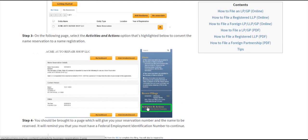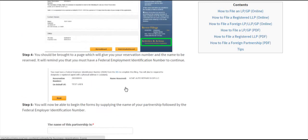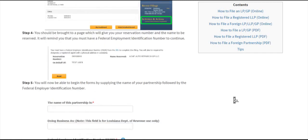You can click on the Activities and Actions button down here, and that's going to convert your name reservation to a name registration. The next page will look something like this. It's pretty much just reminding you to have your federal employer identification number on hand, and it'll give you your reservation number and a little bit of information here. Just click next.